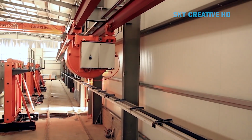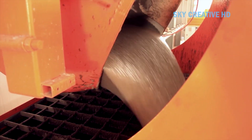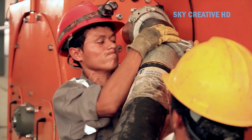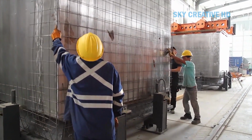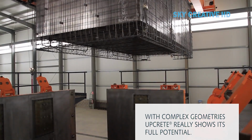The mixing facility processes materials with pharmaceutical-grade precision. Computer-controlled dosing systems measure ingredients to within 0.1% accuracy. The automated batching plant can produce 120 cubic meters of Upcrete per hour, with each batch tracked by RFID technology from mixing through final installation.